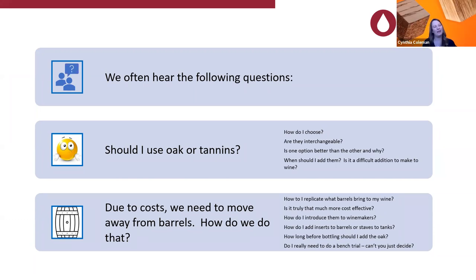So we have some quantifying questions that come in behind that. It's usually, how do I make that decision? How do I choose it? Is one option better than the other? Why? And when should I add them? And is it a difficult addition to make? Is one option better than the other is something we'll address later.